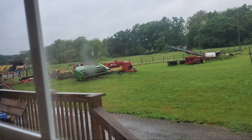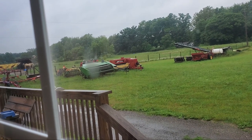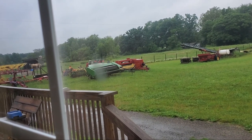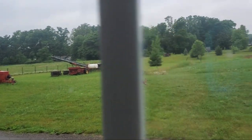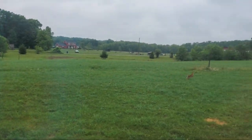That's kind of weird. Where would the mom be? I mean, this is like the front of the yard. I've never even seen a baby deer ever on our property. I know they're out there, but... Yeah, they are fast, aren't they?